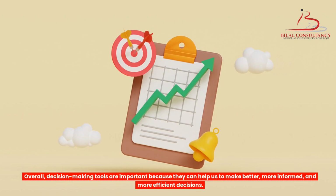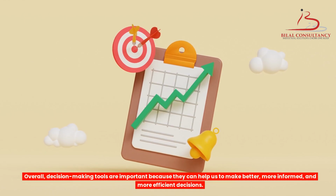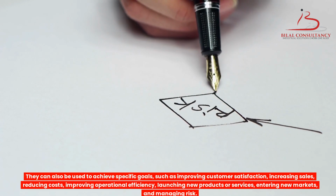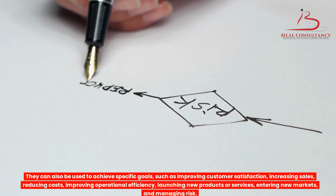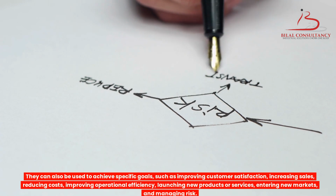Overall, decision-making tools are important because they can help us to make better, more informed, and more efficient decisions. They can also be used to achieve specific goals, such as improving customer satisfaction, increasing sales, reducing costs, improving operational efficiency, launching new products or services, entering new markets, and managing risk.